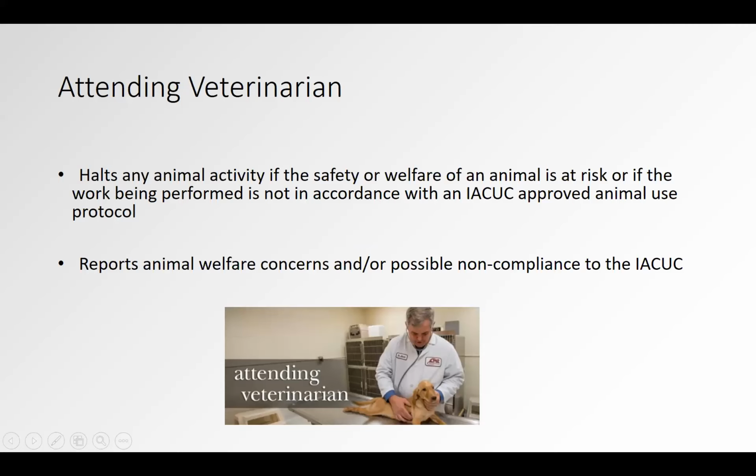The attending veterinarian also has the power to halt any activity if they feel that the animal's welfare is at risk or if the work is not being performed in compliance with the IACUC protocol. And the attending veterinarian also has the responsibility to report any animal concerns or noncompliance to the IACUC.